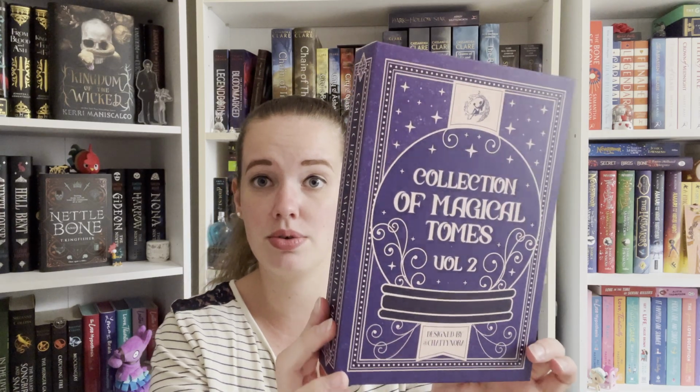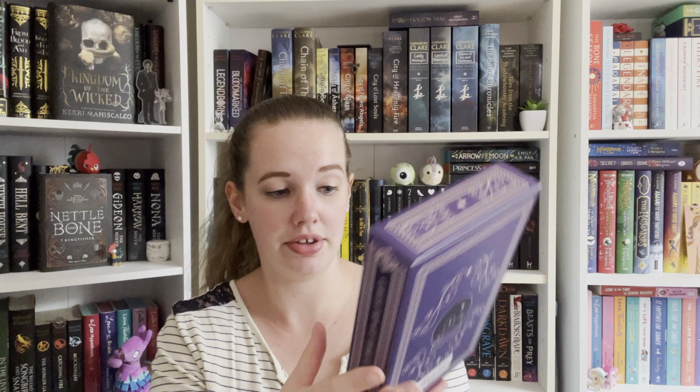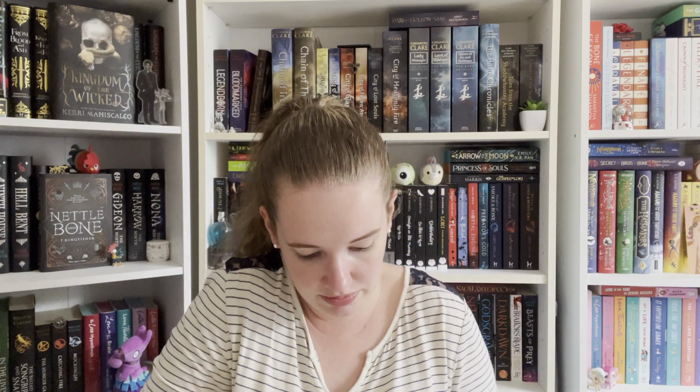Next we have a massive box, and this is the second secret book in this collection. It comes in this gorgeous deep purple packaging, and it says volume 2 because we've had the first one before. So let's open this one up.